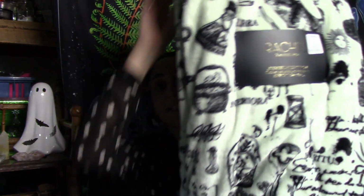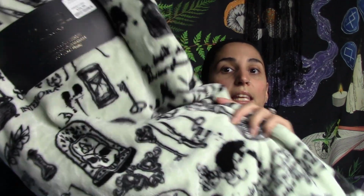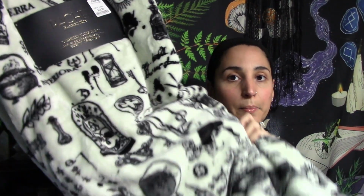It's so soft, and in my opinion, if you're going to buy a blanket, unless it's a really pretty decorative one that's not soft, like I do have a bat one that I love, you really should get something cozy that you're going to hang out on the couch with, snuggle up with, and watch your favorite movie for Halloween. This was the second one that I got, and since it's Practical Magic themed, I thought a really cool apothecary type blanket would be perfect.